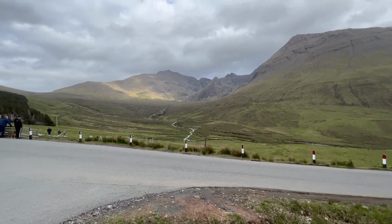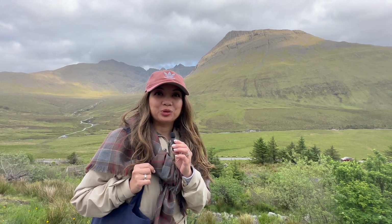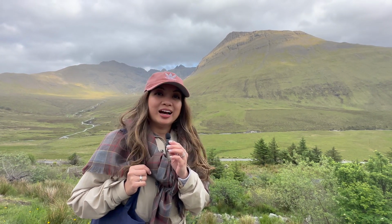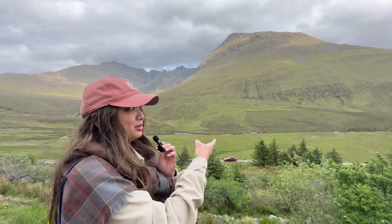We're doing a short hike to what's known as the Fairy Pools, and we'll show you what that looks like along the way. We're here standing in the parking lot. It's £6 to park, but definitely worth it because check out this view.